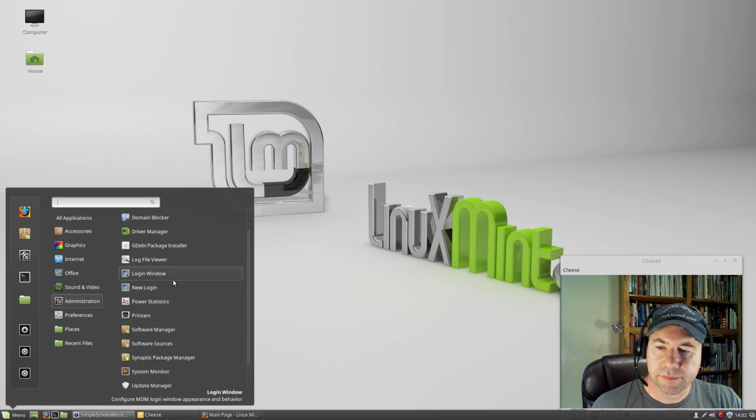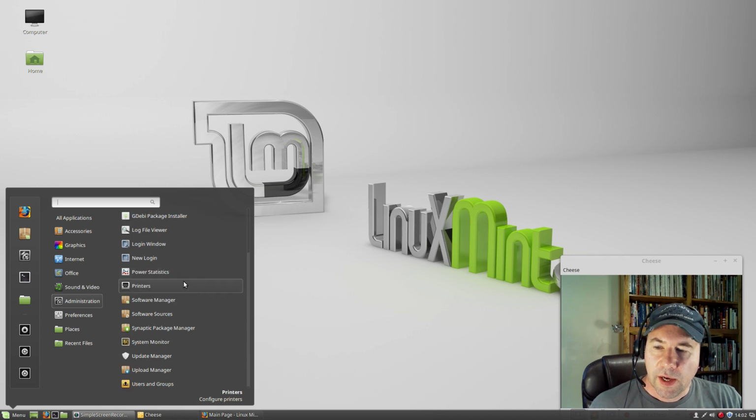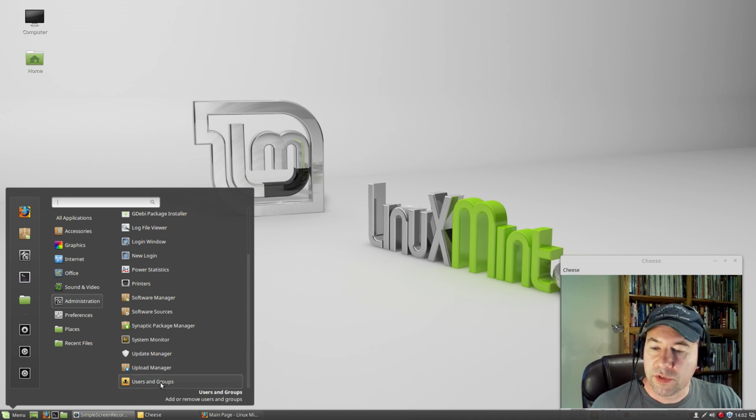A bunch of these are things you really wouldn't want or don't necessarily need to get into. Power stats, printer configurations, and then we've got our various software management stuff. We've got our software manager, the software sources, Synaptic package manager for installing and removing packages, system monitor, our update manager, an upload manager, and then for managing our users and groups.